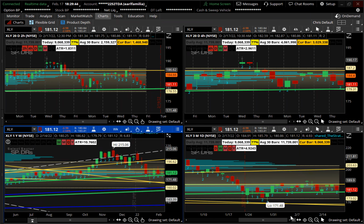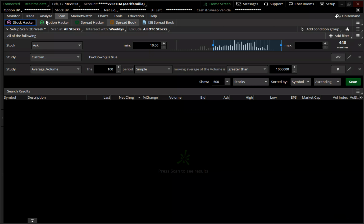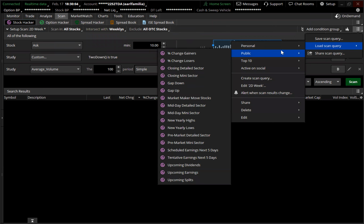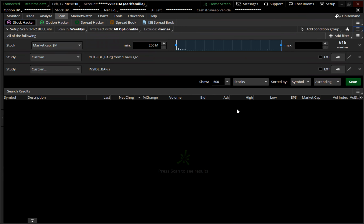So now let's get to it, man. I just wanted to see what sectors were doing what today, because it doesn't look like the same old. So we're going to run a quick scan. What I want to look for here, I'm going to look for some inside 4-hour setups, but we'll just kind of jump around and see what's out there.